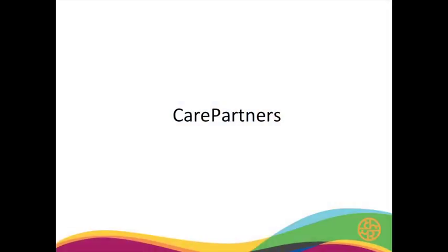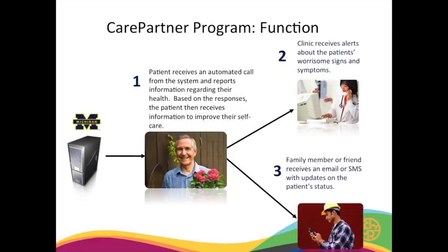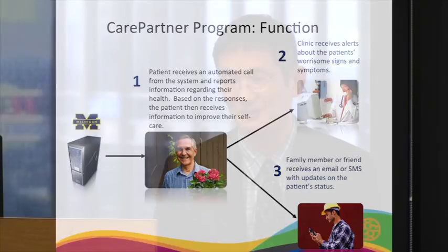All right, so I want to talk about the collaborative care work that was done with the CarePartners program. John Pate was the principal investigator here. This program is based on interactive voice response. Essentially, the system is calling the patient, asking them to report on symptoms and experiences of care. There's a feedback loop to the clinicians and also a separate feedback loop to family members.